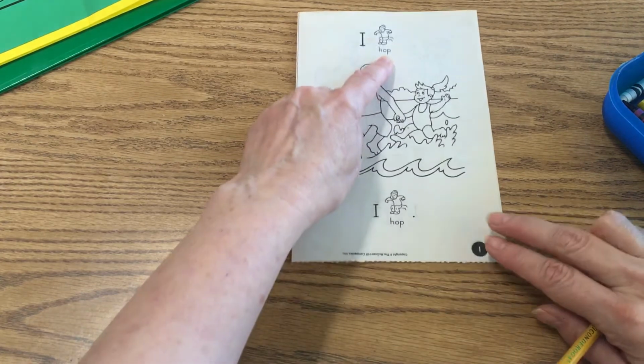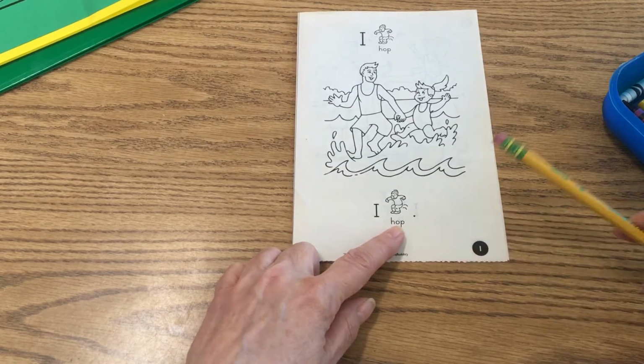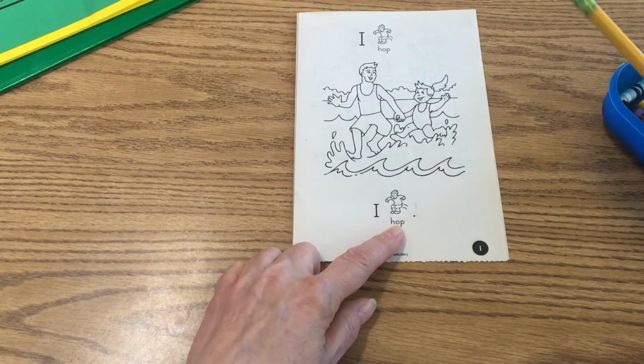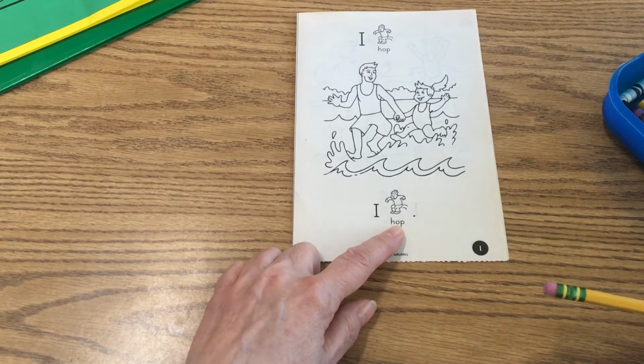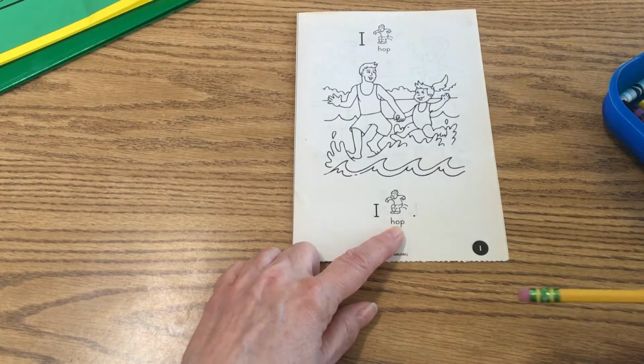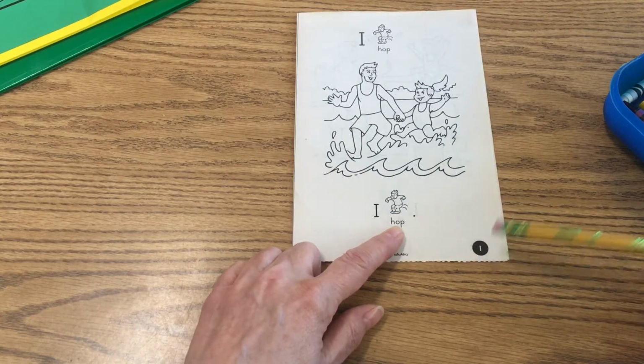Then we're going to go down to the bottom of the page. I hop. And who's hopping? Looks like the dad and the little girl are hopping in the water together. And then notice there's a period at the end of the sentence. So sentences have punctuation at the end, and one kind of punctuation is a period. So this is page 1.